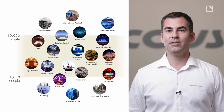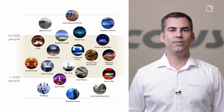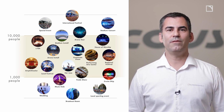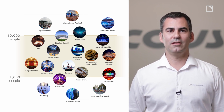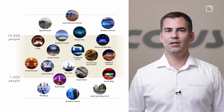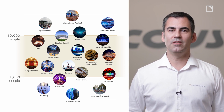Welcome back. K3, full range, compact, no compromise. Ideal for live music events from 1,000 to 10,000 people. Festivals, theaters, arena, special events. K3 is the right fit for so many of today's applications. It's the perfect compact solution for many install projects as well, like performing arts centers, houses of worship, live music clubs, and even distributed solutions in some of the largest stadiums of the world.